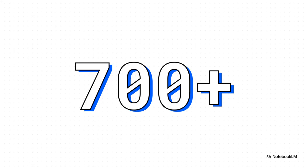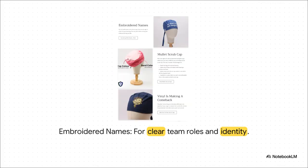So when I say endless choices, what does that actually mean? We're talking over 700 different prints and patterns. That's just insane. It means whether you're buying one for yourself or outfitting an entire hospital department, you're going to find something that works. And the customization isn't just about cool patterns. It starts with something super practical, putting your name and your role right on the cap. In a crazy, fast-paced place like an OR, being able to see who's who in an instant, that's not just nice to have, it's absolutely critical for communication.